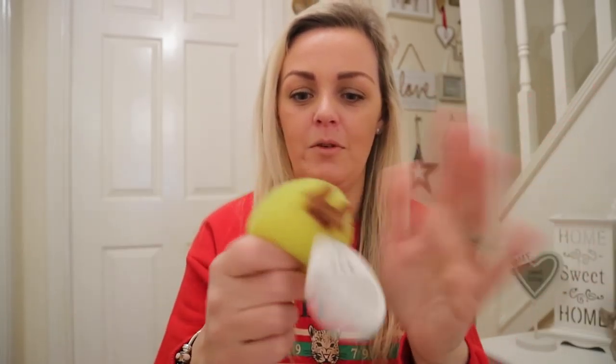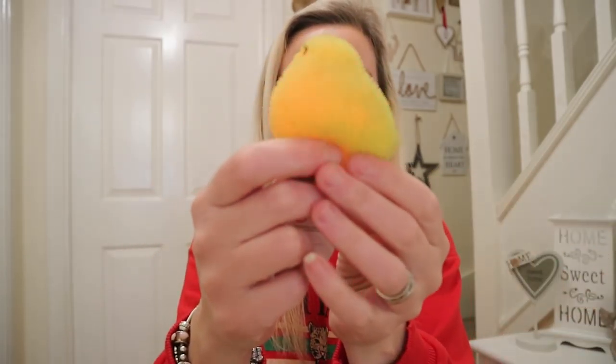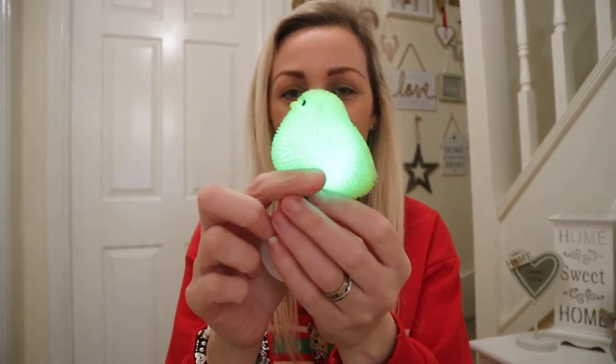Okay, the first things that I bought were these little jelly chicks, and they're the ones, you know, that have a ball inside. I'll see if I can bash it. Oh, hold on. There, and it does that.